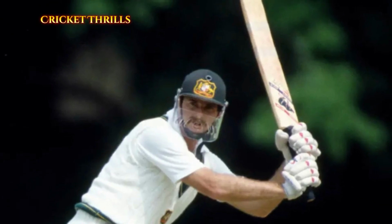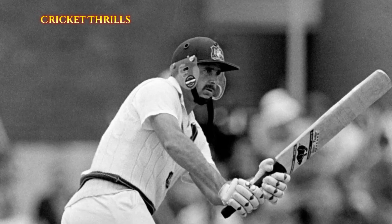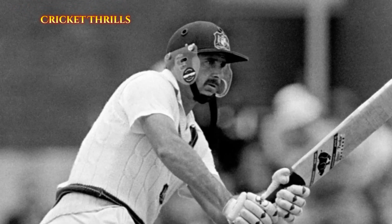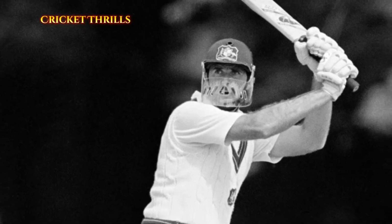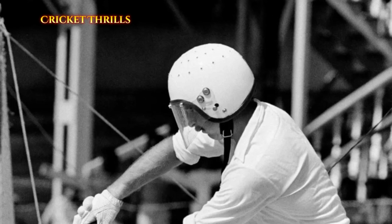Now that's serious care. Graham Yallop was not just known for starting a safety trend, he had a solid cricket career, scoring 8 Test centuries for Australia between 1976 and 1984. His brave choice to wear a helmet helped change cricket forever, making it safer for the generation to come.